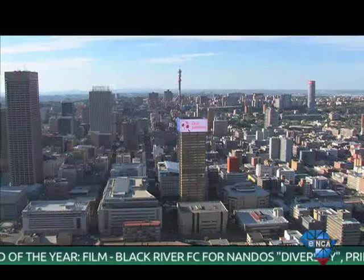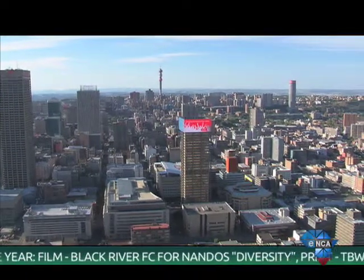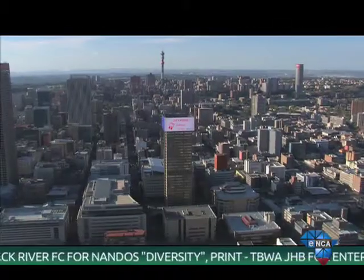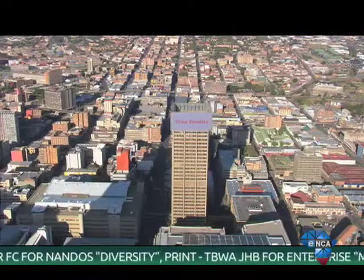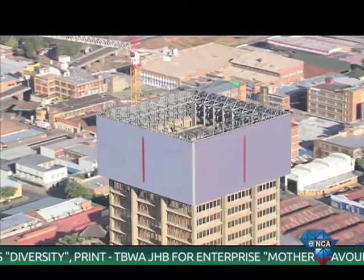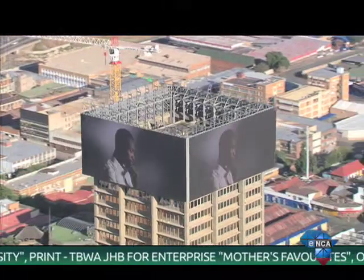Lynn, to you, first of all, the biggest strategy here, I presume, is to own the skyline of Johannesburg. Absolutely. I think it's also part of a bigger plan for us, which is the regeneration of downtown Johannesburg. We have a big presence down there. We've got 8 buildings down there. And this is part of a much bigger program for us in terms of regenerating and building the inner city.